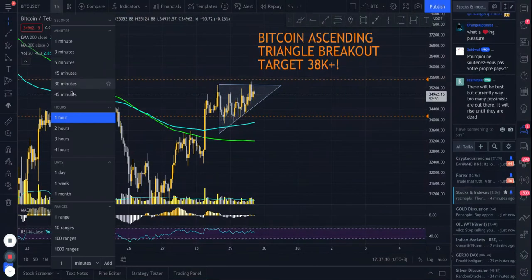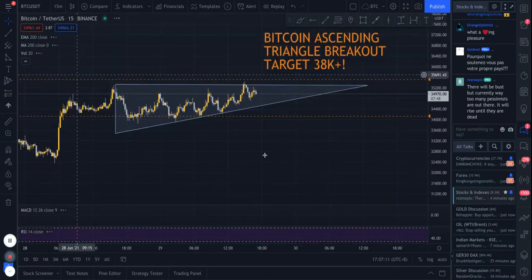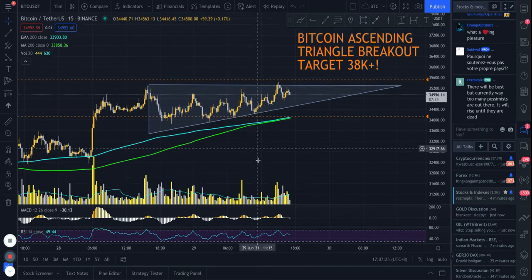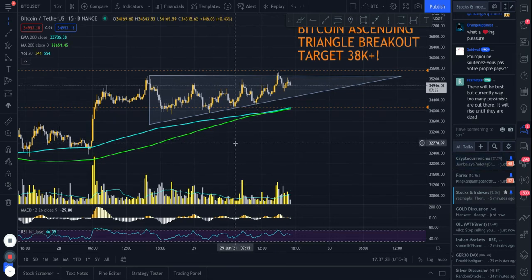Now, here's what I'm looking at for now. It looks like we are actually forming an ascending triangle pattern, right, with higher lows, but the highs are about the same, roughly. So what I'm looking for potentially are two potential setups.